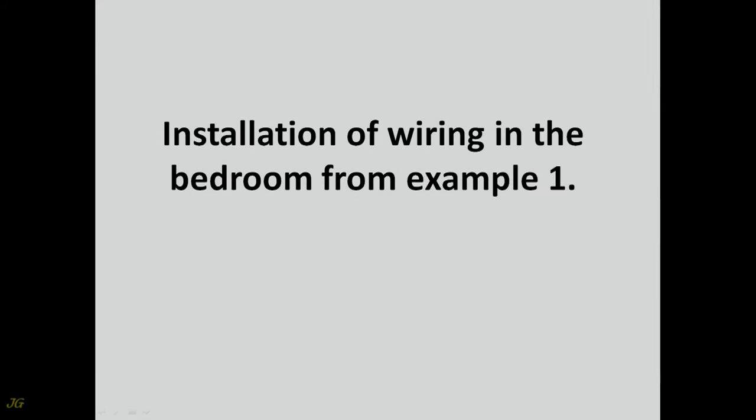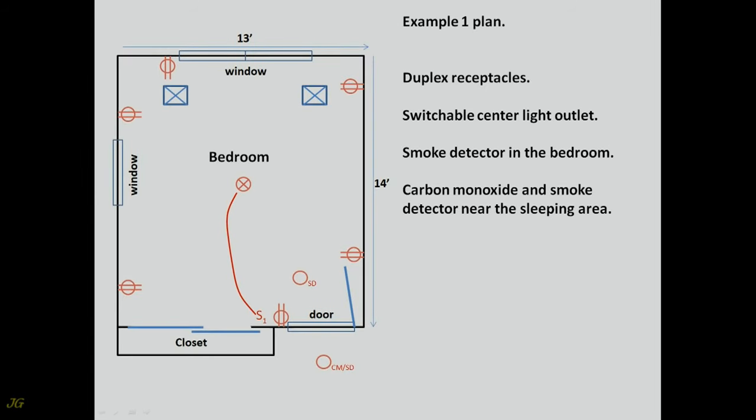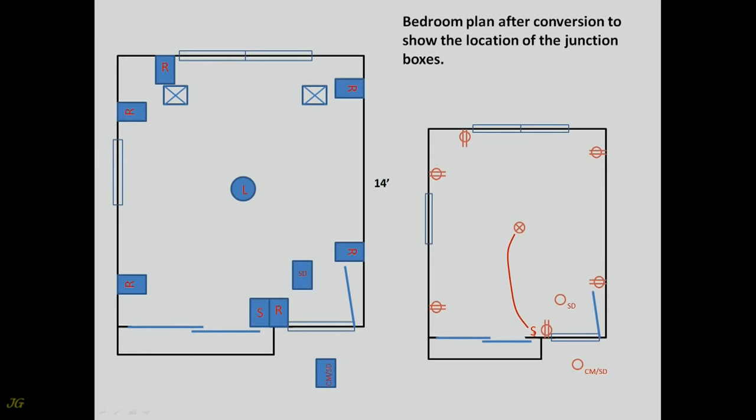Installation of wiring in the bedroom from example 1. Cable routing, example 1 plan. Duplex receptacles, switchable center light outlet, smoke detector in the bedroom, carbon monoxide and smoke detector near the sleeping area. For better understanding, this plan will be converted and show the location of junction boxes to show the installation of cables between these boxes. Bedroom plan after conversion to show the location of the junction boxes.